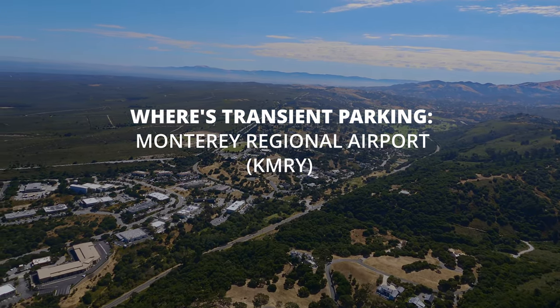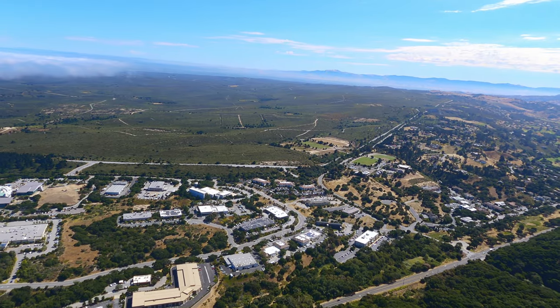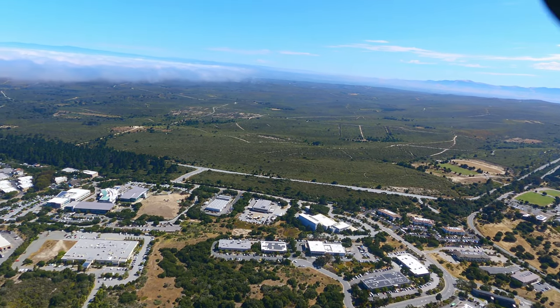Today we visit Monterey Regional Airport, which has been on our bucket list for quite a while. And after coming here not just once, but twice, it is easily one of our top five favorite airports.